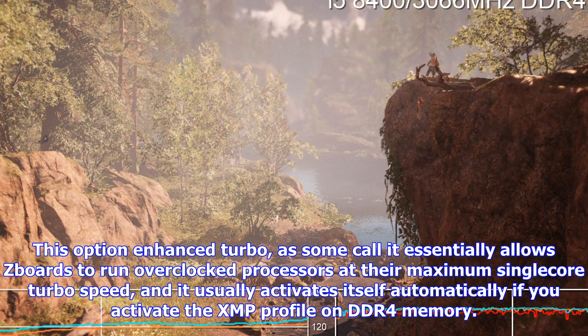Rich presents a video breakdown of the Core i5 8400 and the overclock-capable i5-8600K.